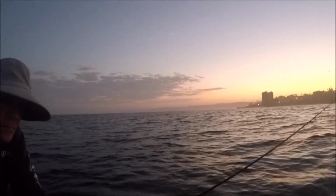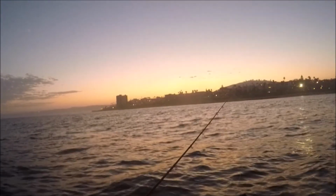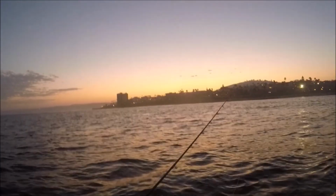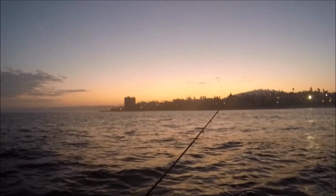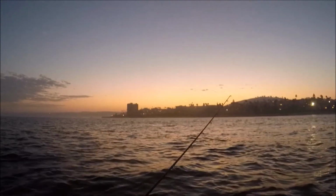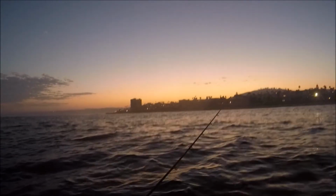All right, it's Saturday morning, almost 5 o'clock. I'm at the launch site. My original plan was to go ahead and go straight out, but the surf is so small today that I think I'm going to hang a left out of the reserve.